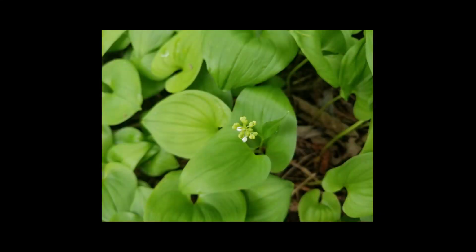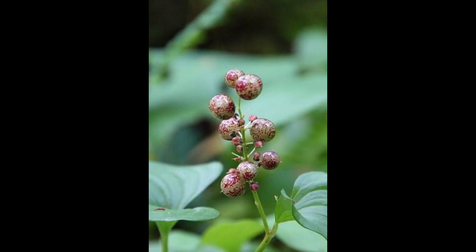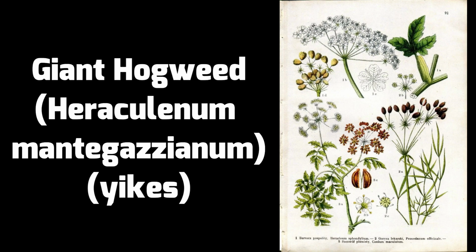Additionally, the root of the wild or false lily of the valley was used for fertility, like reversing sterility, by the Native Americans around here, and I guess they just made a strong tea out of it. It's hard to find information, but this is what the berries look like when they're almost ripe, and apparently they're not that good, but technically edible. I wouldn't eat too many.